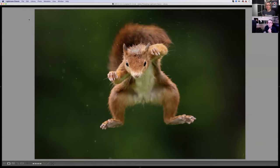I agree. And what about shutter speed? Because obviously these things are moving incredibly quickly. What sort of shutter speed do you need to freeze them?